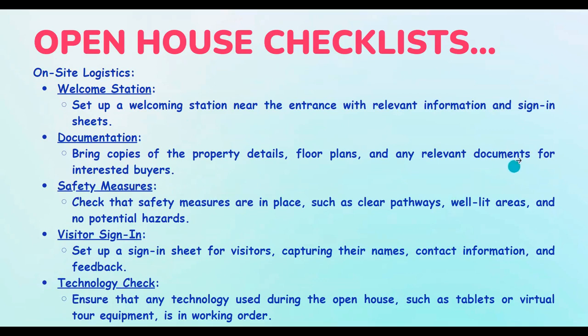I don't print off school information. Well, I guess I do sometimes. If the schools are good, I print off information from GreatSchools, but you have to be careful about that because of the Civil Rights Act.